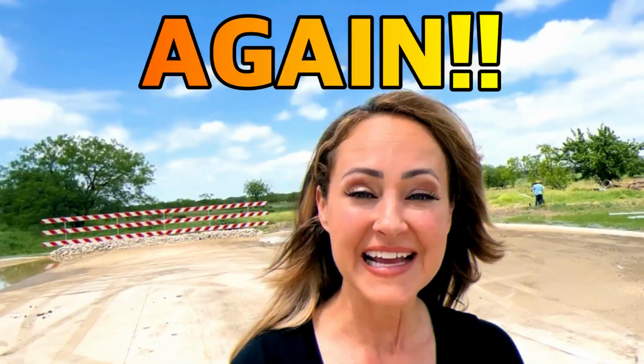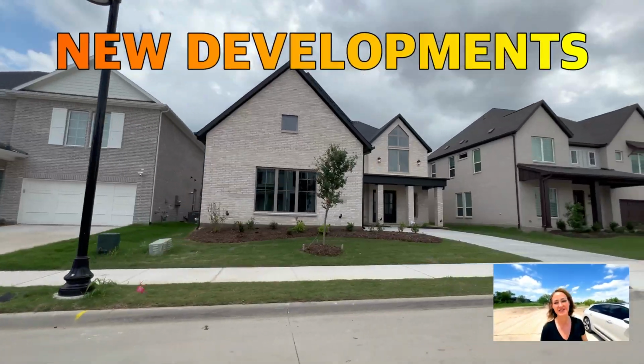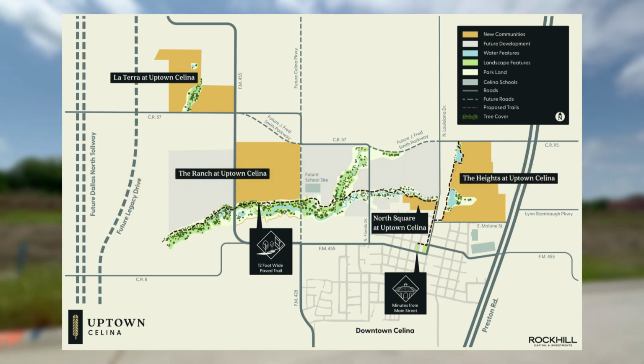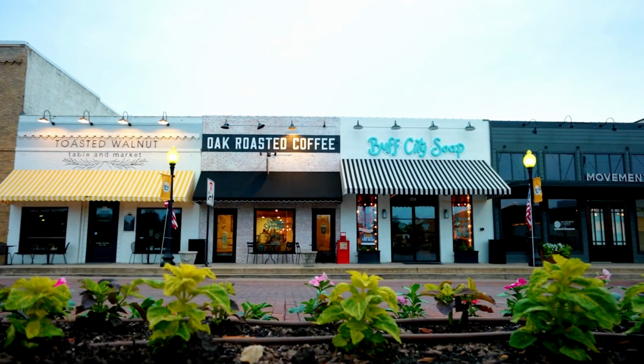We're here in Celina again because there are so many new developments that I want to show as many to you as I can. This is part 3, and right now we are in what is called Uptown Celina. And oddly enough, it's right north of downtown. It's actually walkable, and you can see that they're just now developing it. Uptown is going to be connected to downtown.